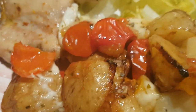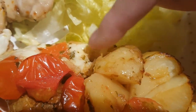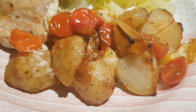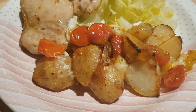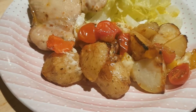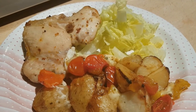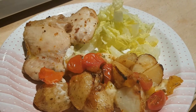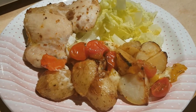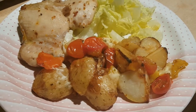You can see in there the sort of melted cheese in with the potato, the tomatoes and the peppers and seasonings. Really delicious. You serve it warm. You wouldn't want to do this cold because of the melted cheese, but it goes really well with chicken or pork chops or something like that. And then I've just got some simple salad on the side of that. So looking forward to this. It's Thursday evening and it's chicken thigh fillets with a warm Italian potato salad.